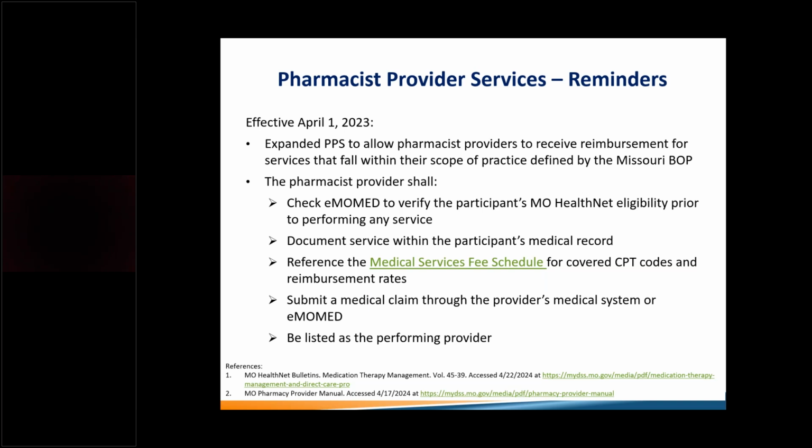Overall, before you perform any type of service, please take a look at the two references that I have on the screen. That's going to be the manual and then our bulletin. Make sure that you are really reading through it. We still get numerous phone calls to our pharmacy administration unit asking questions, even though the answers are present in those two resources that are provided.